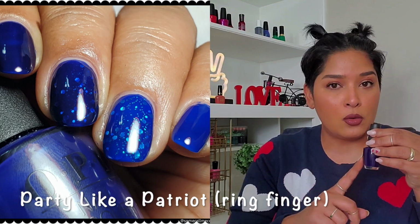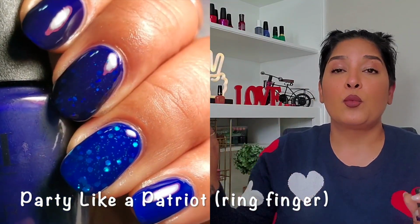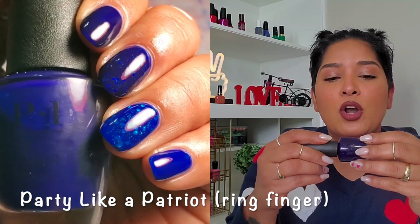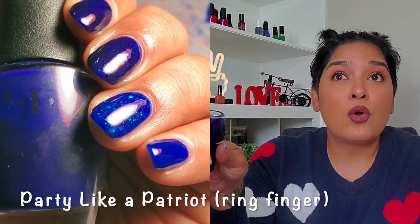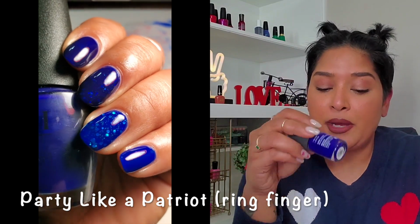I did 1 coat of Award for Best Nails and then put over top Mermaid's Tail from Orly, and then topped it over with a super thin, and I mean very thin, coat of Award for Best Nails. Because it's more of an opaque jelly, I didn't want to cover up a lot of the glitter. Even going in with a very thin coat, you can see the glitters, but not as much as you see them with Party Like a Patriot from ULTA.